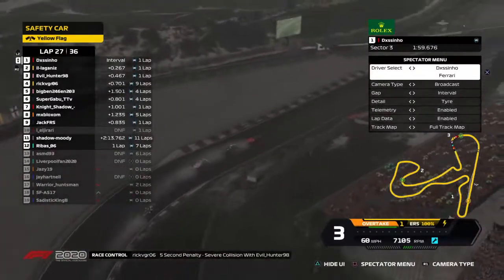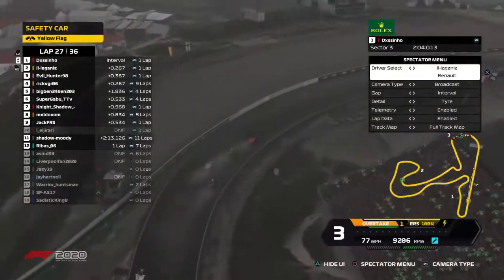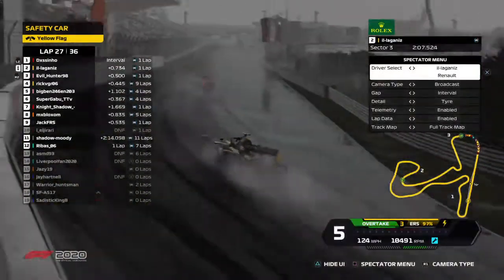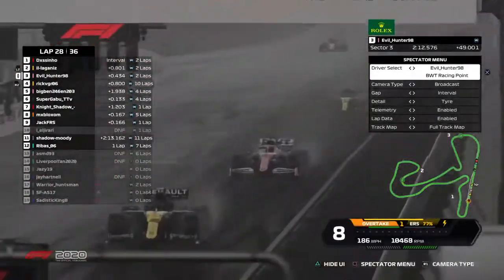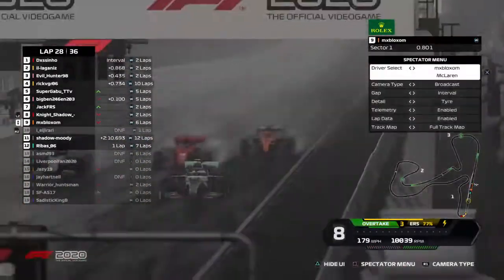So once again, the concertina effect under the safety car playing havoc as Decenio waits for the safety car to come back into the pits. And he chooses his moment to go, and chooses very well indeed on the exit of the final corner. Leganes hasn't really gone with him. There's Evil Hunter. He's going to have a little bit of a run here on the Renault. Not quite close enough, though, for a move in towards turn 1.